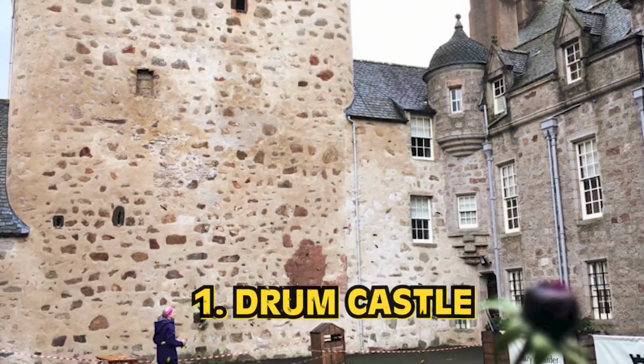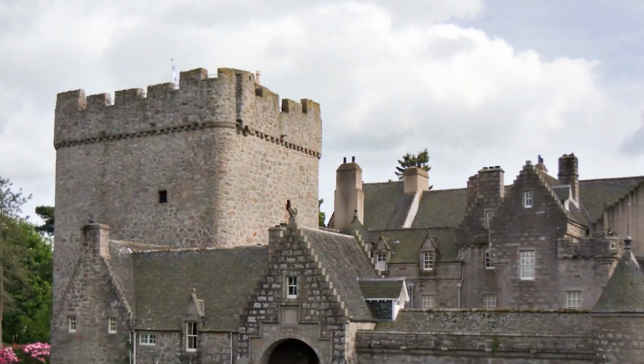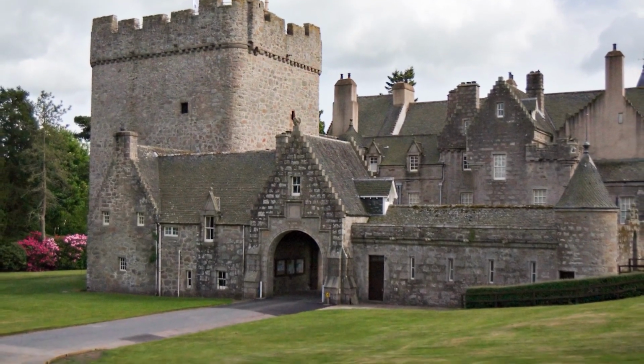And number 1, Drum Castle. In 2013, archaeologists came across something that people apparently have missed for like the last hundreds of years. A secret medieval chamber and bathroom under one of Europe's oldest castles. Drum Castle, Scotland. It lies in Aberdeen and was built in the 1200s. It was gifted to William de Irwine in 1325 by Robert the Bruce himself.